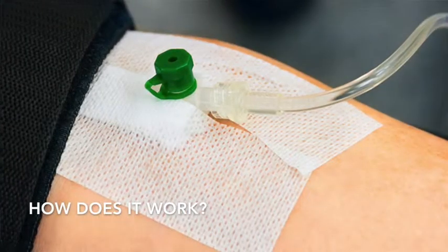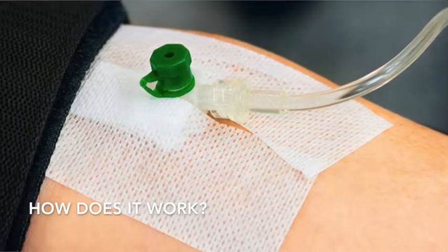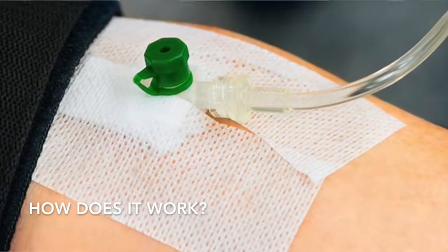With intravenous sedation, how it works is we introduce a little cannula into a vein. We tend to use it in your forearm mostly, which is the most comfortable place to do it, but if we can't find a vein there, then we tend to use the back of the hand as well.